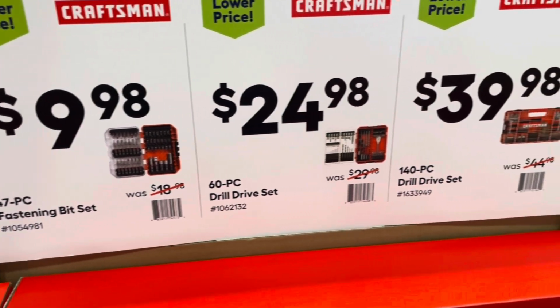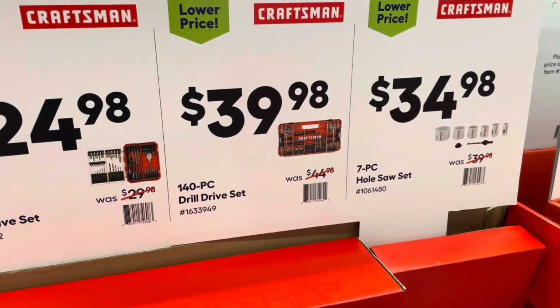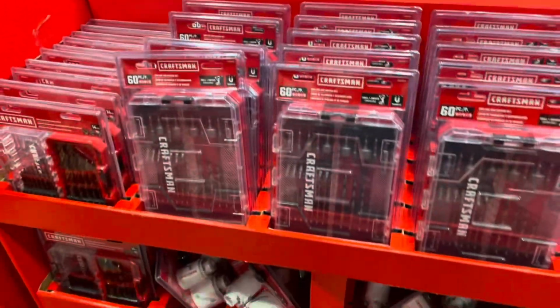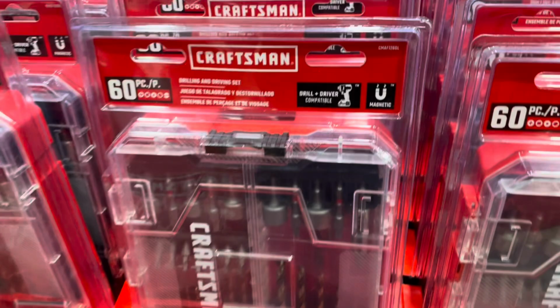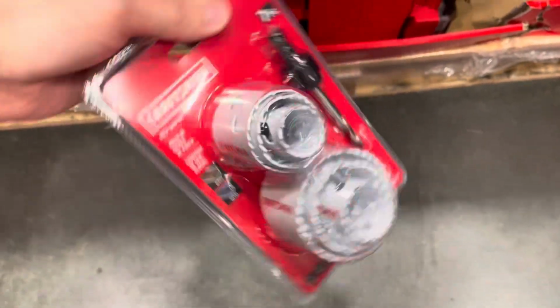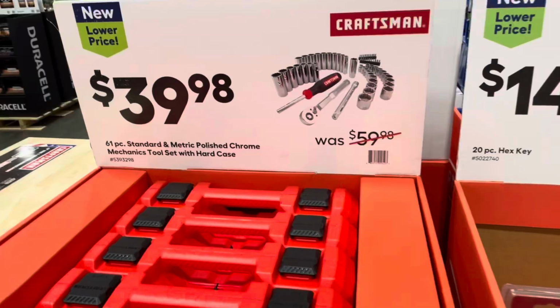Now they had all these fastener bit sets and these drill driver sets. This one's a 140 piece set for $39, and then this 7-piece hole saw set for $34.98. And this is what these look like here, the nice clear cases. This is a 60-piece set, and these are magnetic, of course. This is the hole saw bit drill set, and it comes with a little drill piece. And then this is the 140-piece set down below.